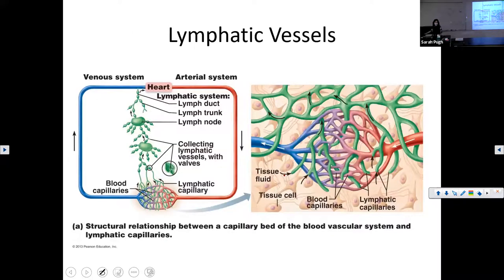So this is a great picture from your book. This is showing you blood vessels, and you can see that blood vessels are taking blood away from the heart, right, out to those capillary beds, and then your veins are bringing the blood back towards the heart. Lymphatic vessels only move fluid in one direction. They're picking up all that extra leaked fluid in the tissues, and they are bringing it back towards the heart. Okay, that's it, one direction, and they're dumping it back in your bloodstream.